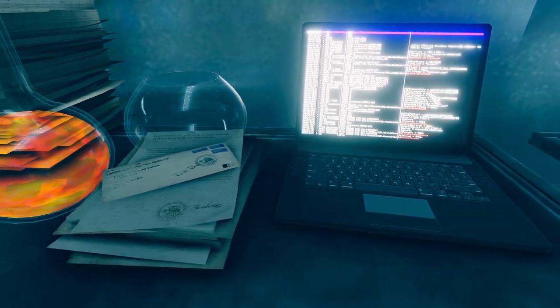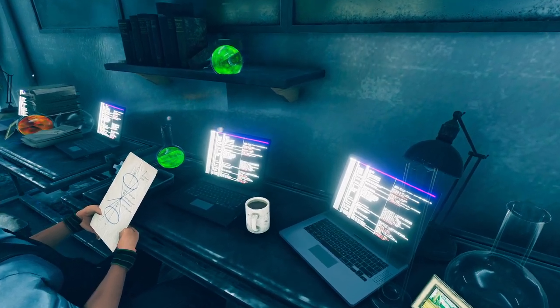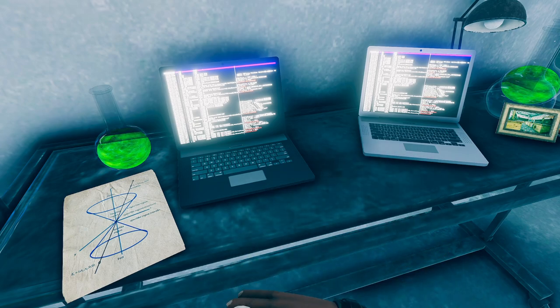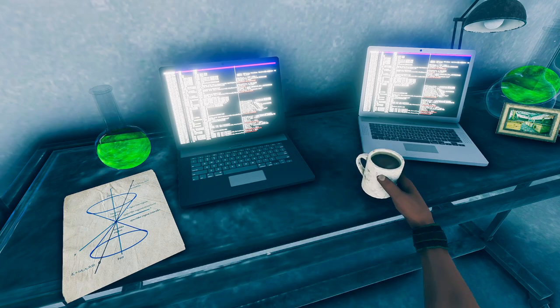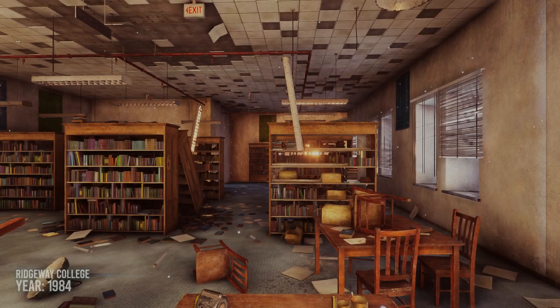So my only complaint with the game is that one puzzle that involved the four buttons with the lights. I have no idea how you come to the conclusion on that puzzle. Like, how do you figure that one out, huh?